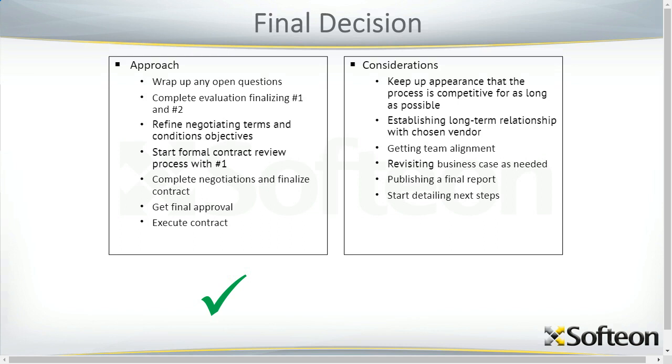All right. So yes, you need to keep it as competitive for as long as possible, but look at it also too. Whoever you select, you're going to have a long-term relationship with. Use this process to cement it, not to aggravate it. Use it also as a process to get team alignment. There will be some people that may not be happy with the final decision. Work with them to get them aligned. You may need to revise your business case based upon the final terms and conditions. And I always suggest publishing a final report that details the selection process, why you got where you're at.